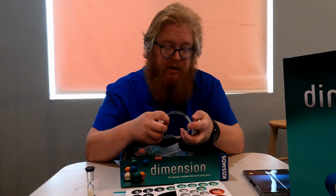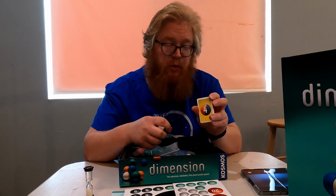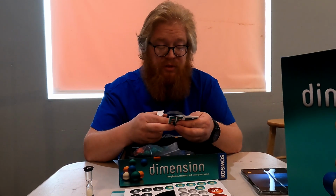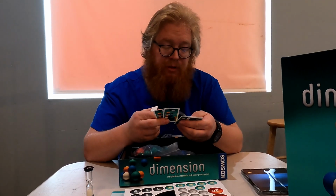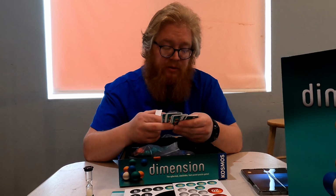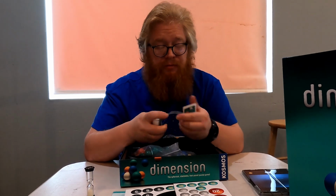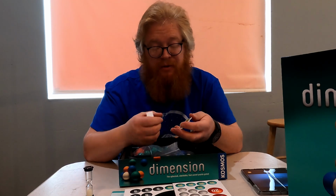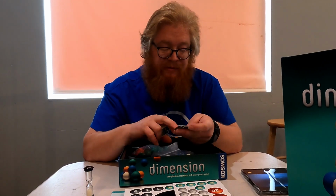And then there are 4 here of an orange and blue ball. So I guess that means you have to have 4 in combination, orange and blue. And the same thing with black and green, blue and green, black and white, white and orange. So it makes sense. I can't really think of a better way to design these to show that.